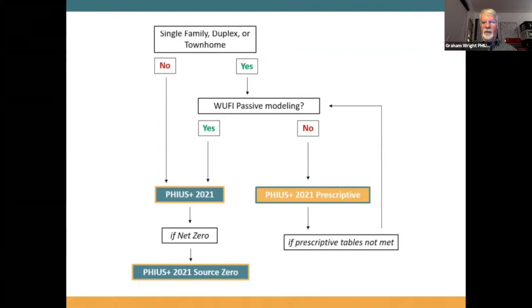Okay, so moving into the prescriptive path now. This is sort of the overall flow chart of our tiers or certification options. So we've got our performance path, which is based on modeling, PHIUS+ 2021 to that finite target, and then to zero if you're going to zero. But if you're just doing a single family and you want to skip the modeling, the prescriptive path is available. And if there's anything about that you don't want to do, you can fall back to the performance path.